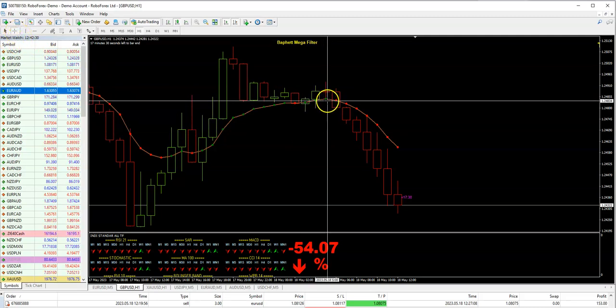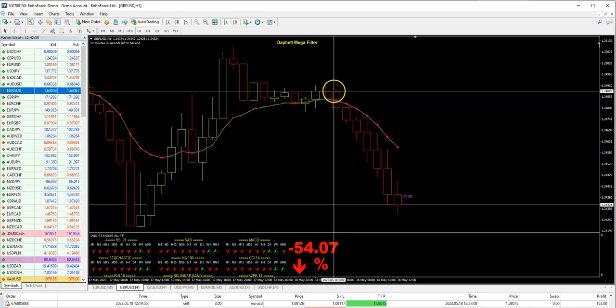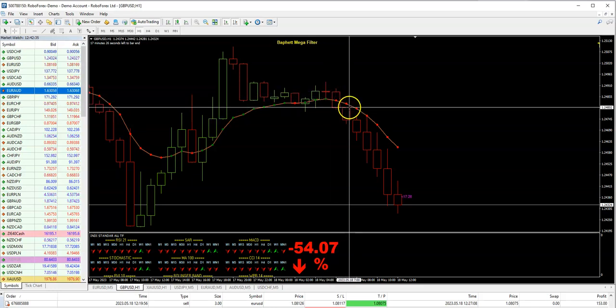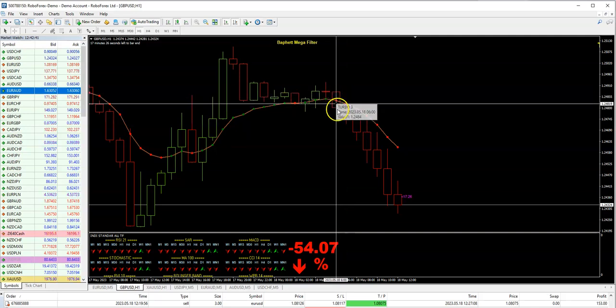You see, you have a green, the last one. After that, you need two double red. Red, red, I explained what double red means. Red circle, red candle.